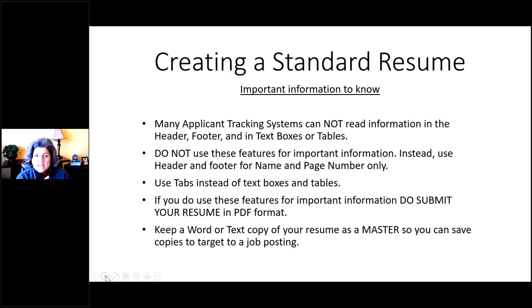When I'm creating resumes, the only thing I put in the header and footer is page numbers and your name, so it looks nice. You can use tabs instead of text boxes and tables to get your information in columns. If you do use these features for important information, do submit your resume in PDF, as I said. Definitely keep a Word or a text copy of your resume as your master. This way you can easily edit your resume and then just save that version as a PDF.